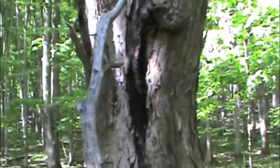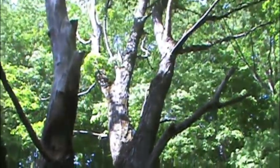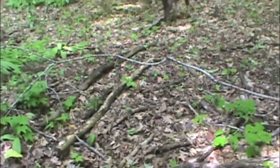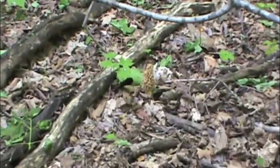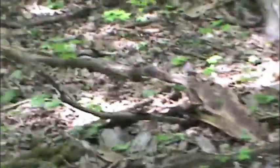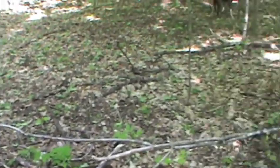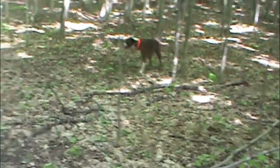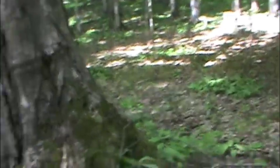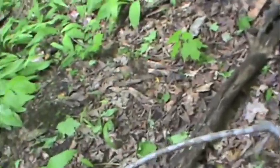Here I'm under this great big old dead maple tree. Well, it's not completely dead, but it's on its way. And then right there is a white morel. I'm sure there's more around here. I don't see any, but I'm gonna scan this area and look for more. But that's what I mainly look for, is just old apple trees, dying trees, whatever you can find, because you just never know.